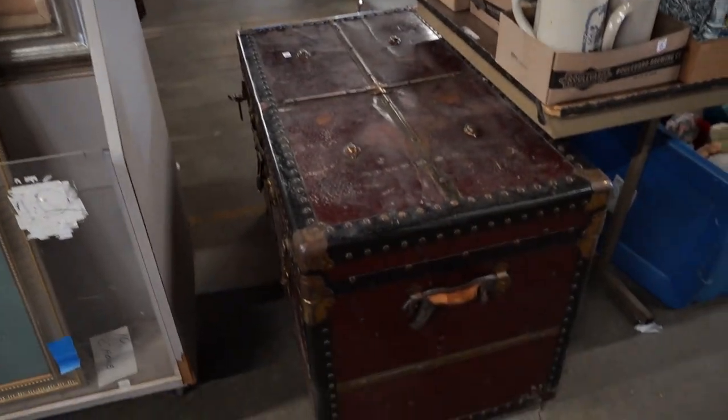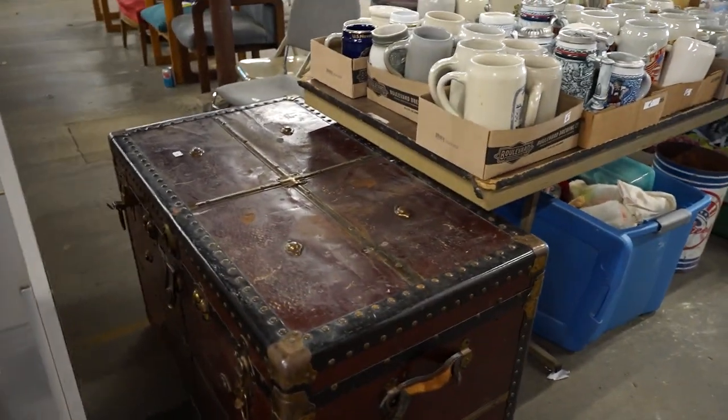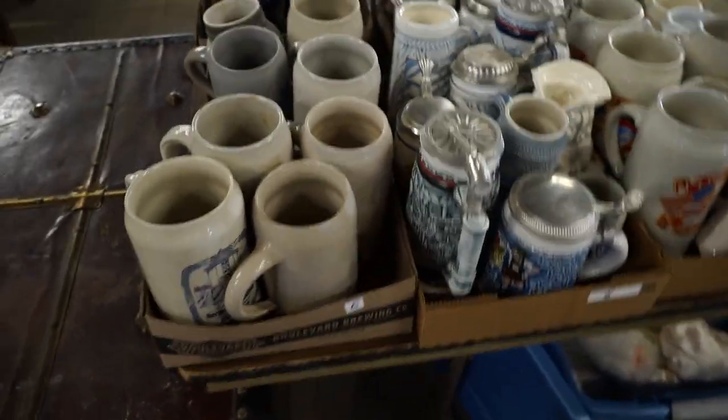Big truck. There's some pretty plain Jane blankets in the bottom of it, so we just left them. But what a truck. Look at that thing. Turn that into a... that's a statement piece.